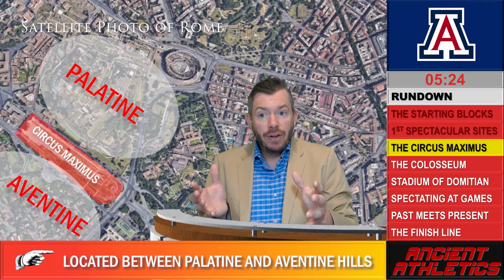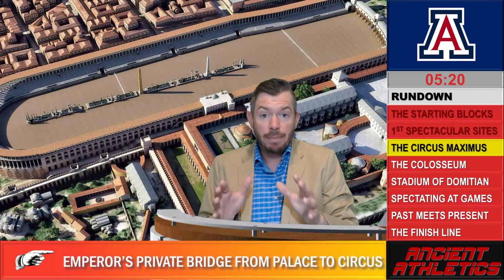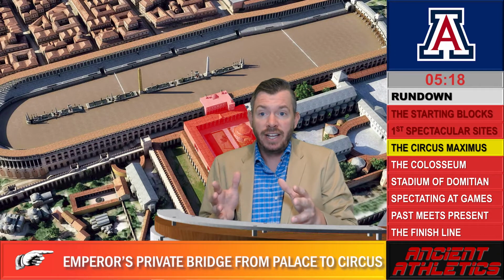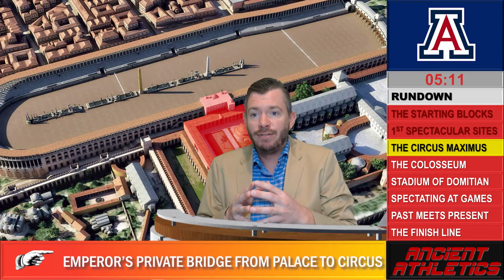The Circus Maximus was located in the depression between the Palatine and the Aventine Hills in Rome. And in later imperial times, this location allowed for a private bridge to be constructed from the emperor's private residence on the Palatine Hill to the emperor's private luxury box, known in Latin as the pulvinar, inside the circus itself.